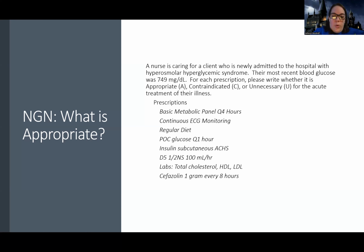Then I have cefazolin, which is an antibiotic. They might have something else going on, but antibiotics are not a treatment for HHS. It's not going to advance my goals or help their blood glucose necessarily. Yes, if they're sick, it might help treat their infection, which could lower their blood glucose, but it's not used to acutely bring their blood sugar down in this moment. So I'm going to say it is unnecessary. Does that mean I'm not going to give it, or that I'm not going to get these labs? No, but it's not going to be top of my priority list right now.